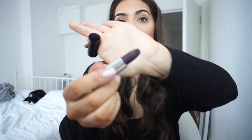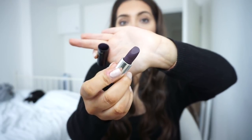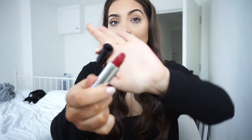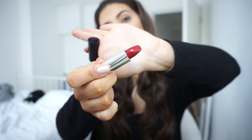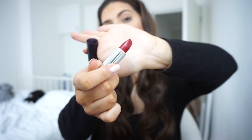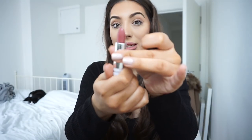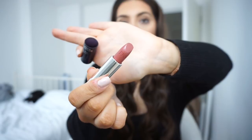Next shade is this dark one. It looks almost black, but it's dark purple. It's stunning. I love this one as well. It's a matte. Next shade is another red one, which is a darker red. I mean, it's not as bright as the first one, but it's not as dark as the second one I showed you. The last one is this gorgeous nude. I think this one will suit everyone, and I love it.